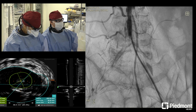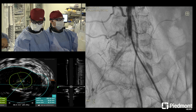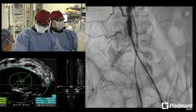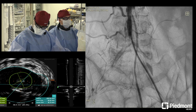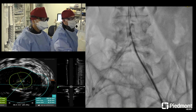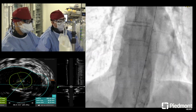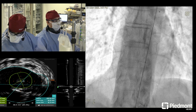I'm also having trouble with the access considerations. So it looks like you have some issues now, Drew. What are your thoughts? Yeah, so you got that dissection on the side. That was from our attempted reentry. I think it's going to seal up. It's not communicating from above, so I think it's going to be okay once we get some stents in. The biggest issue here is that you don't want to jail all those lumbars and everything. I'm just switching out to an 035 wire, so we have a lot of support.